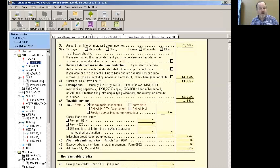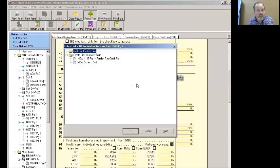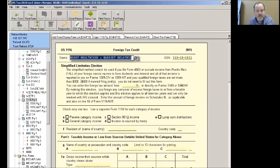Foreign tax credit. We're going to start and go right down our foreign tax credit. So if we're on line 48, and I go into my little form tree here, I've got this wonderful little 1116 foreign tax credit, and it is 4 pages. Sometimes it's the alternative minimum tax. So part 1.